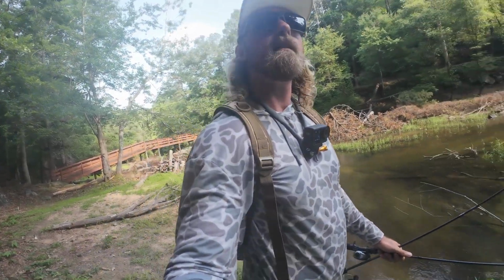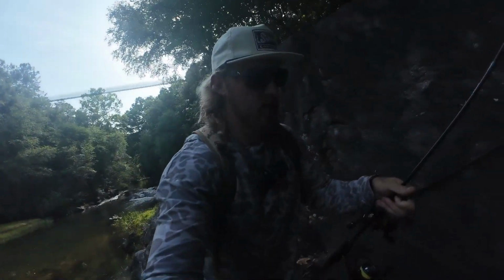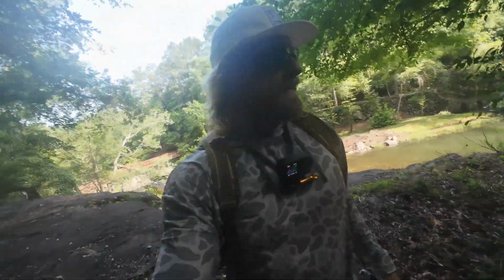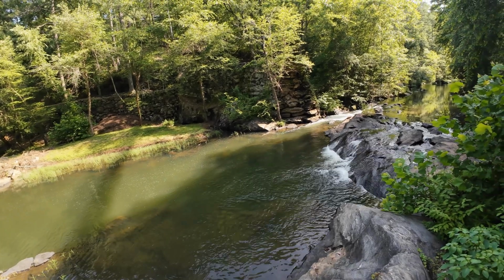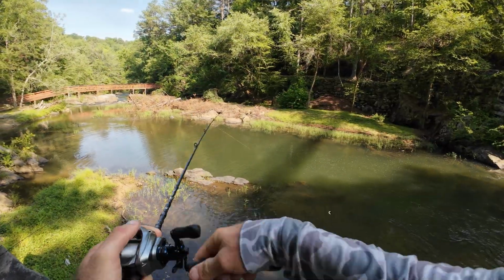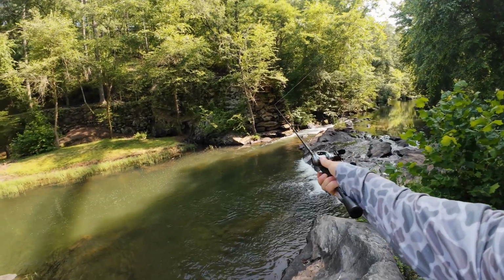See if I can climb this hill. I need to climb the hill and not get snake bit. Alrighty, just climbed up that, almost to the good spot. There we go. Oh, dang it, got off. Dang it, Bobby.